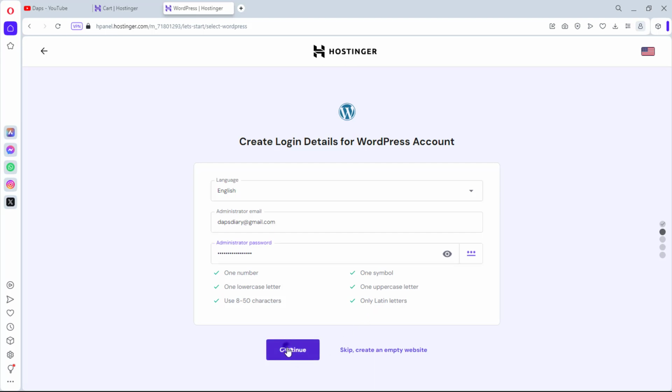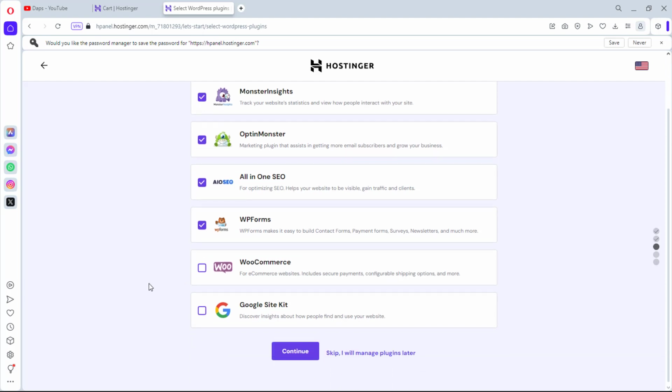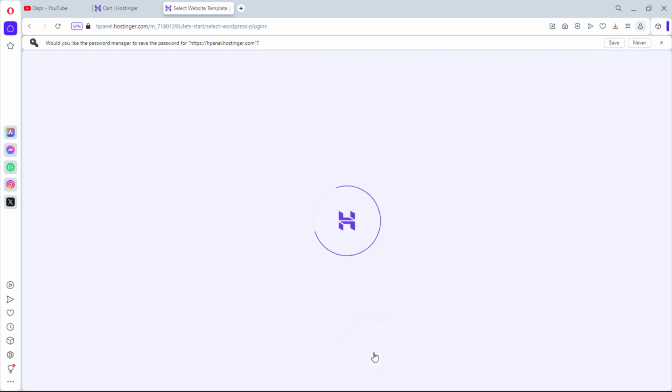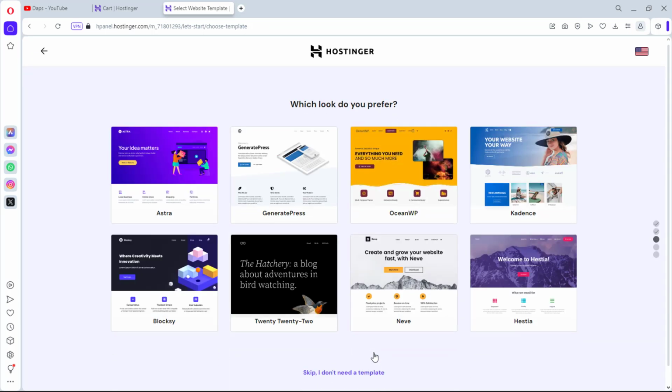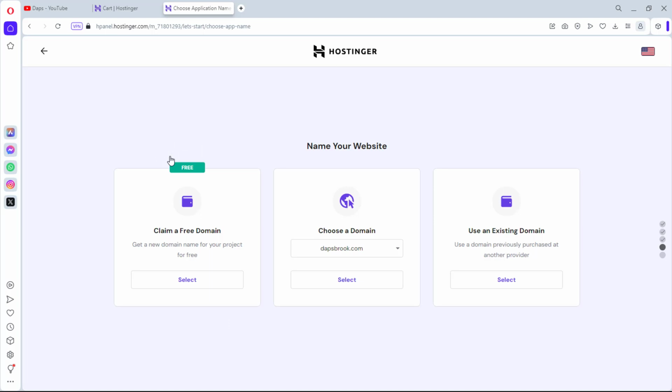The next thing is for us to hit the continue button, and then you'll be asked if you want to add a plugin to your website. For the purpose of this example, I would skip this. I'll manage my plugins later. Next, choose a theme that you prefer. I love to skip this, but since Astra is here, let's install Astra. So I'll select Astra.